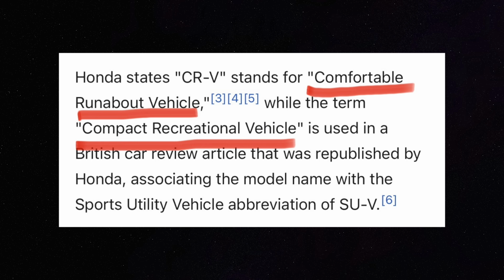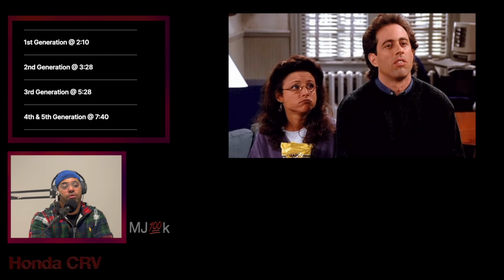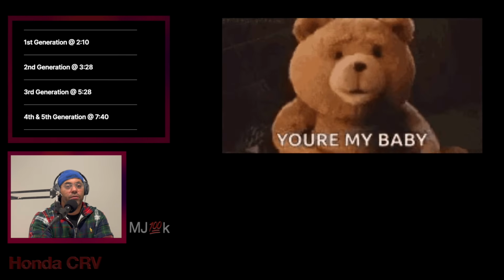Some people say CRV stands for comfortable runabout vehicle, and some people say it stands for compact recreational vehicle. I'm not sure who's right about that, but I do know that the CRV is one of my personal favorites. So before we begin, safety first.